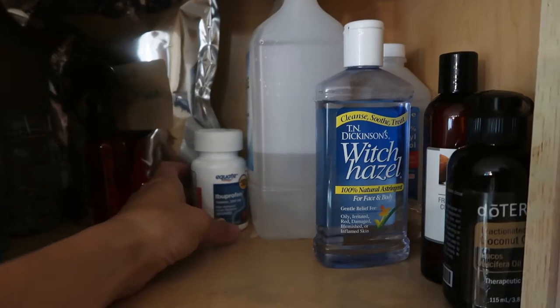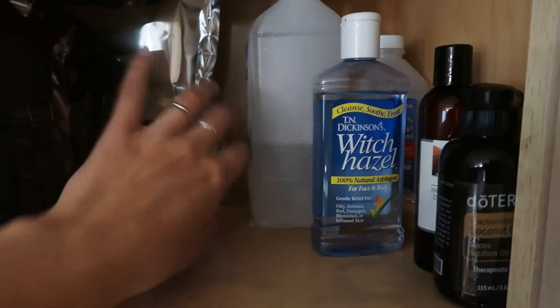Oh look, this is funny. I have a thing of ibuprofen. That must be so expired by now. Wow. Haven't used that in years. And then I have a thing of Band-Aids.